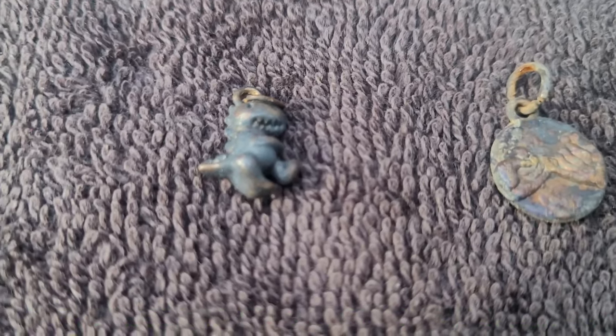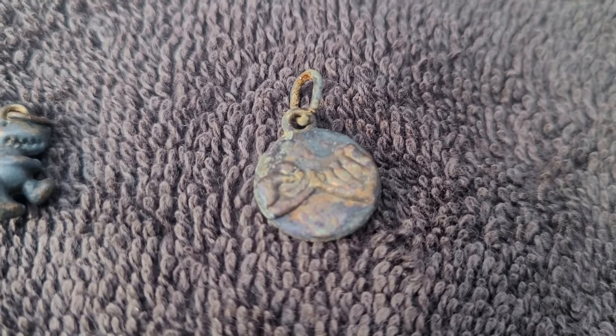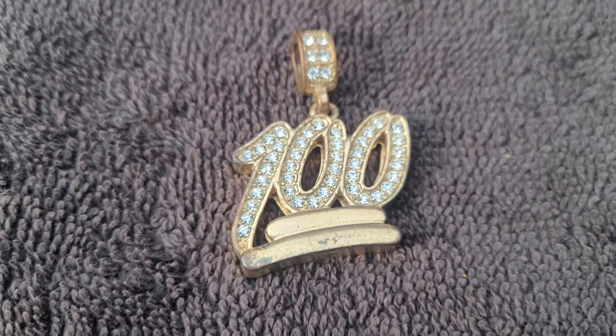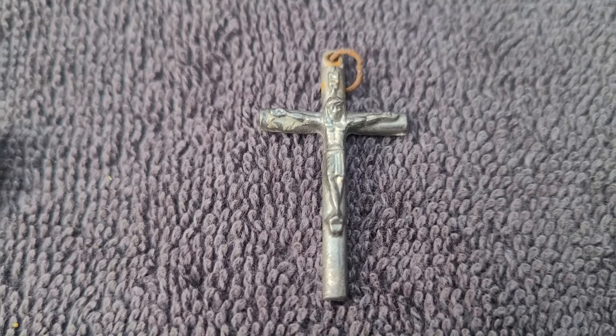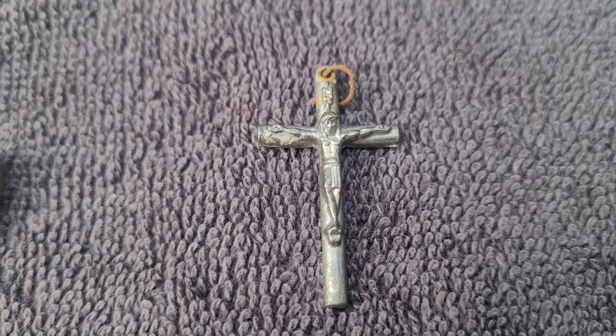And then I got some type of dinosaur necklace, some type of hands necklace, I guess. It's kind of on both sides. Really don't know what that is. Got me some ice bling. Check that out, 100, whatever 100 means. And got my cross for my last video, crucifix there. That's been in the water a while, you can tell by the rust.